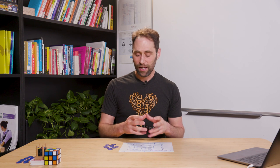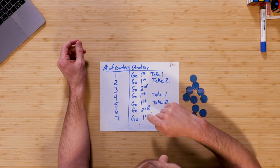When we organize our information this way, we've literally put all of our thinking into a usable structure that we can use to be NIM masters ourselves and beat the teacher. This is what student ownership looks like. They've built the thing, they can use it, they own it.